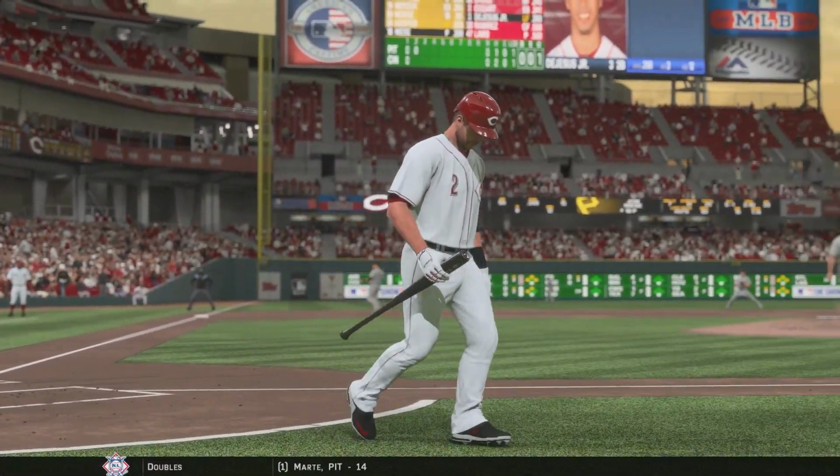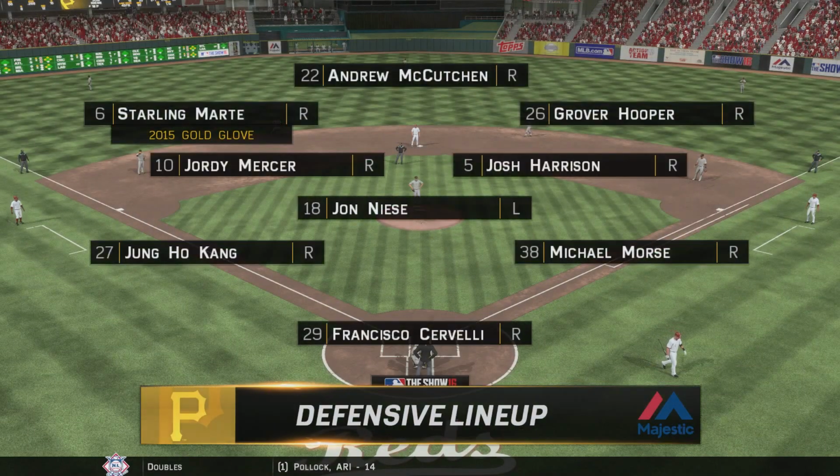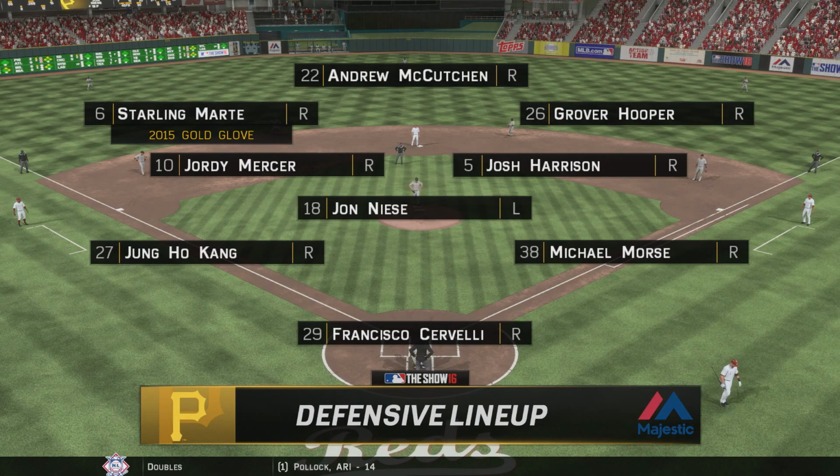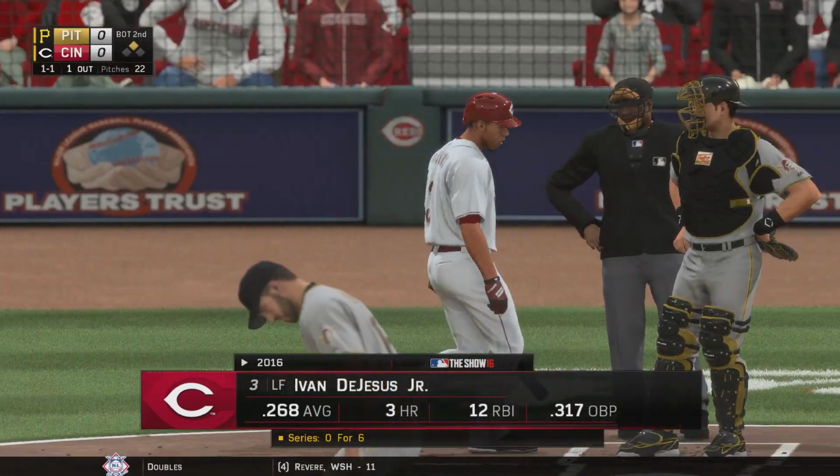And with that, let's give you a look at how the Pirates align defensively. It's brought to us by Majestic. Eric? Well, guys, this manager loves to do the defensive shifts. So we're going to see a lot of odd formations as the game goes along. I can't wait to see how it works.